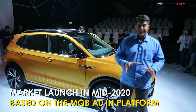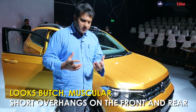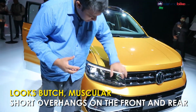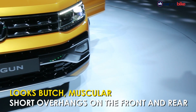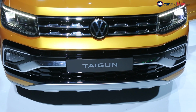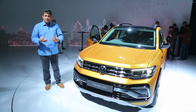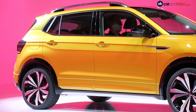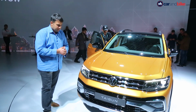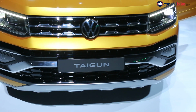It's called the Taigun, and well, if you see up front, very butch looking front with nice headlamps, LED DRLs right up front, a little bit of muscle on the bonnet, and of course you have the silver skid plate downstairs. It all looks very mature in fact, and even a little bit futuristic. It's not an in your face kind of design, but it's about basically making it more muscular and better looking. This of course is the production model, and as you can see, the name is right there. That's what it's going to be called.